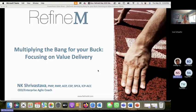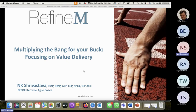Today we are going to talk about multiplying the bang for your buck, focusing on value delivery. Let me give you a little context about this. This is mainly for the agile team, but others can also follow the same thing. This is related to delivering value to the customer, and all projects intend to deliver value to the customer. Agile is very specific about value delivery.